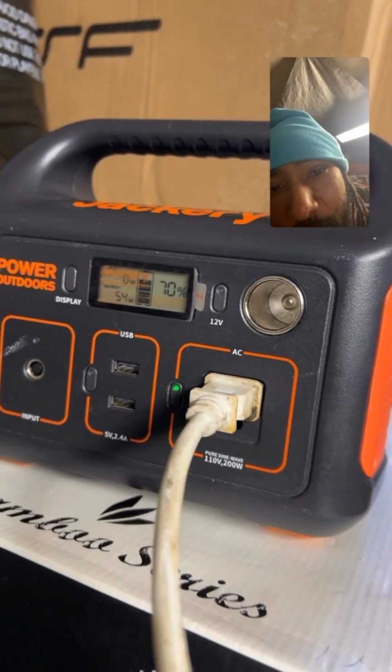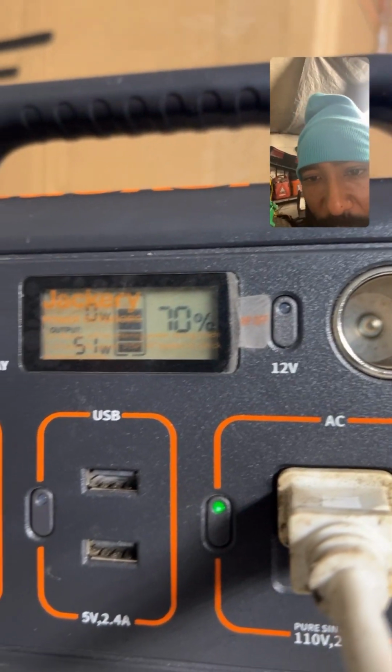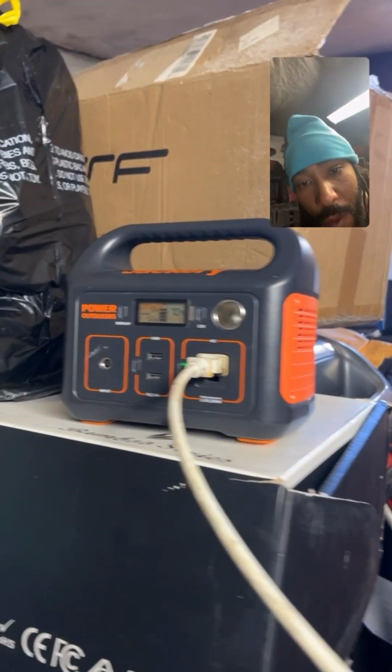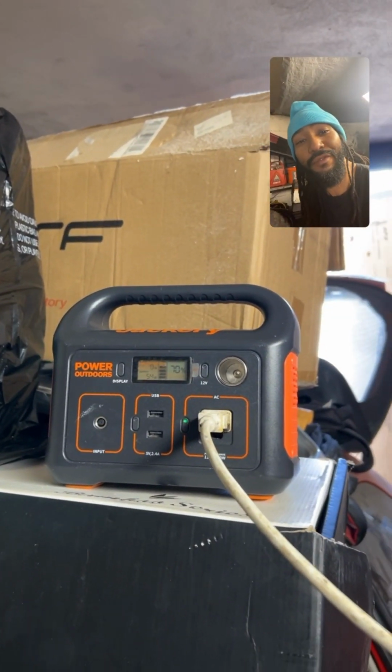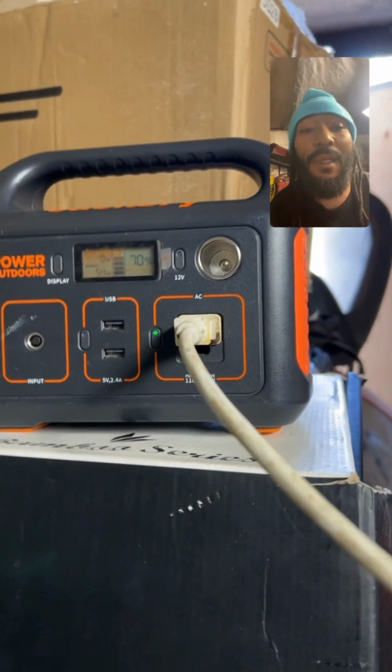Yo, the Jackery saving the day. 70% of battery life, 51 watts. This little light is pulling right now. So that's what's powering the lights right now, is this little box right here. You could take this camping. You could power your laptop. You can power many things. Right now I'm powering my shop light.